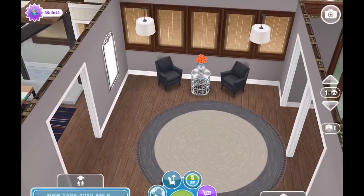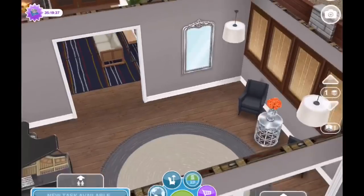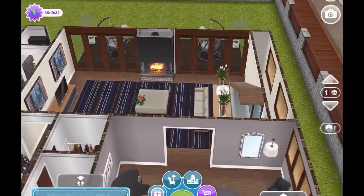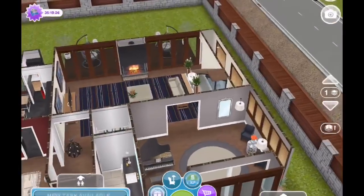I brought that farmhouse rug in, which I'm not quite sure why they keep that in the nursery section, but it's my favorite rug, one of my favorites, I should say. I just like that little room, and then you come back through there, and you're back into the great room area. So that is the first floor remodeled.